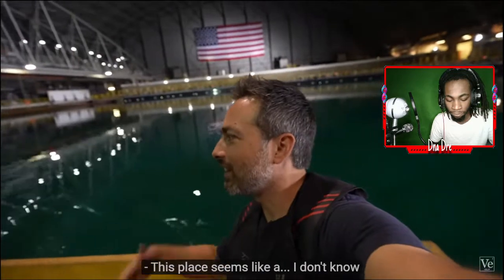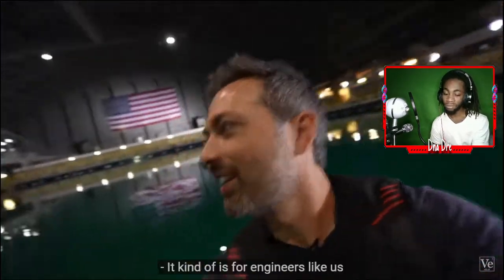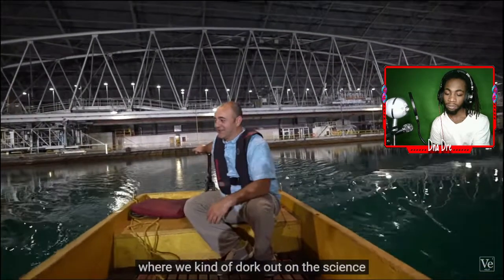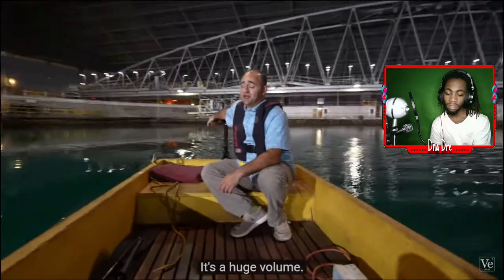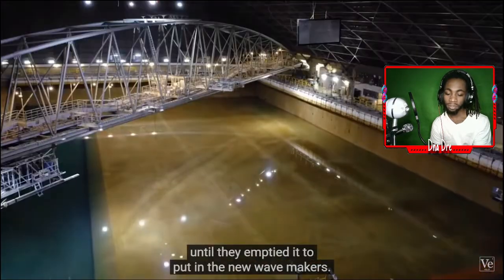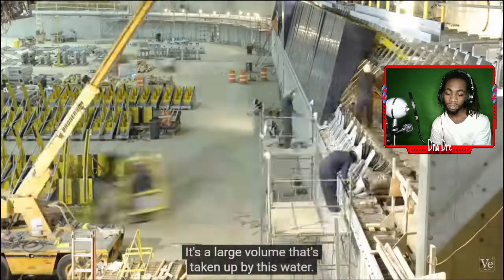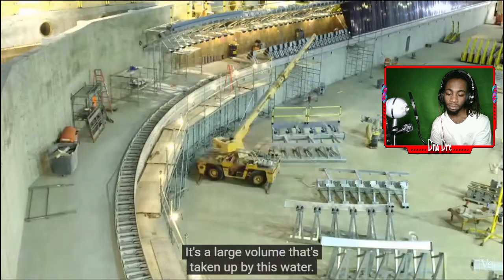This place seems like, I don't know, like a massive playground, kind of. It kind of is for engineers like us, where we kind of dork out on the science and what we're doing here. That's huge volume. I never understood how deep 20 feet was until they emptied it to put in the new wave makers. It's a large volume just taken up by this water.